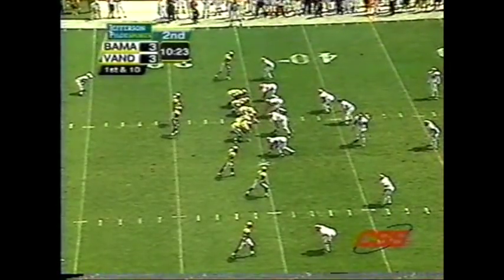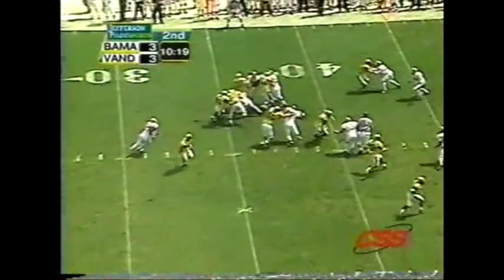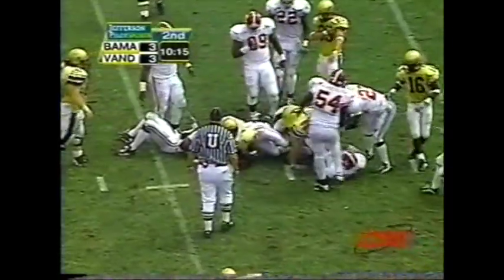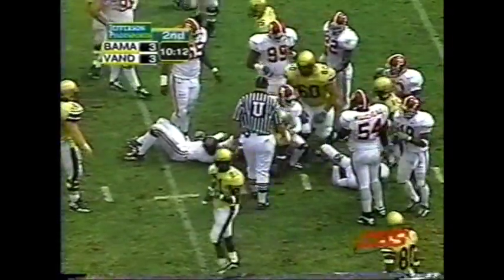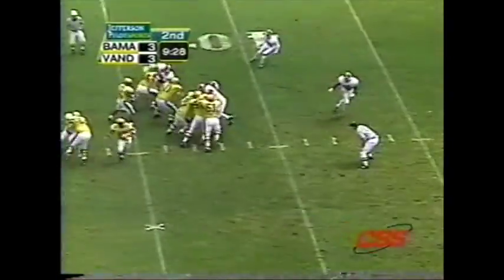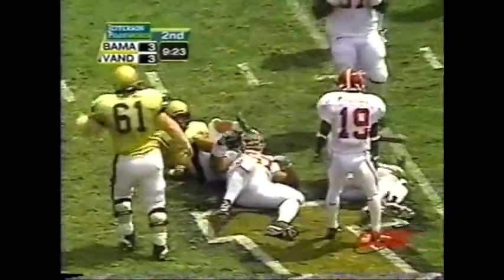Greg Zolman yesterday told us he loves it because it keeps the Alabama defense in a base formation for the most part. It makes it difficult for Alabama to change coverages, do multiple things on defense because you can't run people in and out in your specialty situations. Zolman 7 of 11 today. Pump fakes, keeps it, tries for the first down and gets it.